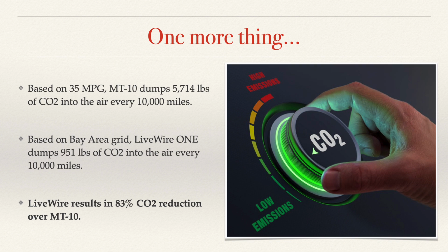Based on the Bay Area grid, the LiveWire ONE dumps 951 pounds of CO2 into the air every 10,000 miles. So if you ride a LiveWire, not only can you save some money, but you're going to reduce your CO2 impact by 83% over the MT-10, which is a fantastic number, and also speaks well about the LiveWire.